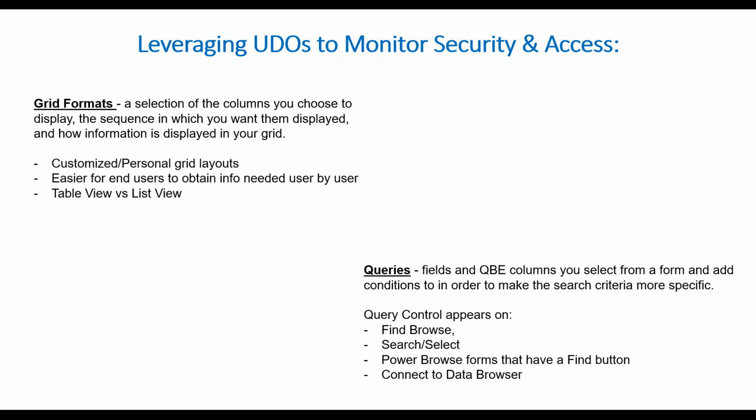Queries: these are fields or QBE columns that you select from a form and add conditions to in order to make the search criteria more specific. Again, we'll get into an example, but these query controls appear on Find Browse programs, Search and Select programs, and Power Browse forms that have the Find button, and they also connect to data browser. So you can rely on the data being accurate and sufficient when you set up this query.